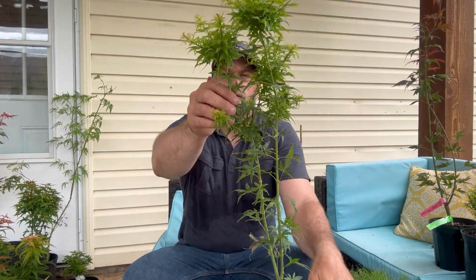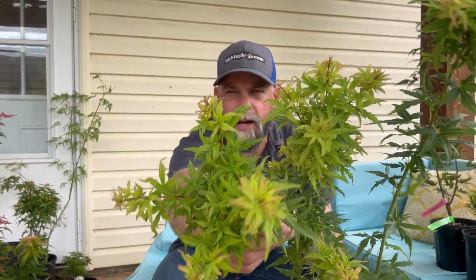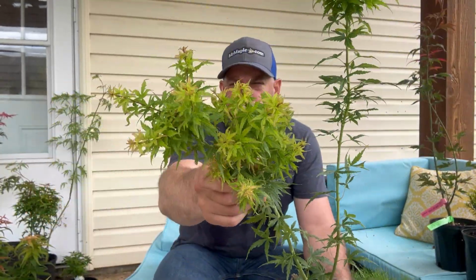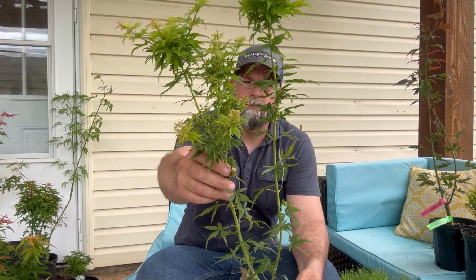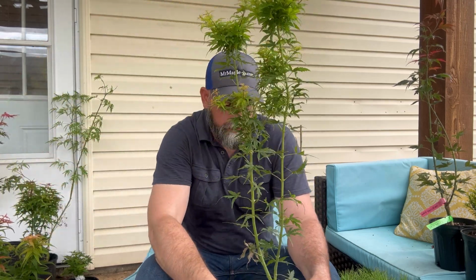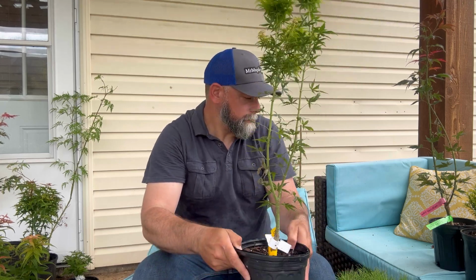But you can see the foliage. The foliage is really tight. Got great color on it. Kind of a Macawa type, not a Macawa variant. Definitely not a Macawa variant, but a Macawa type. But it's got that cold hardiness as well. So I'm excited for this one. Supposed to get great fall color on it. Acer pseudosieboldianum Origami.